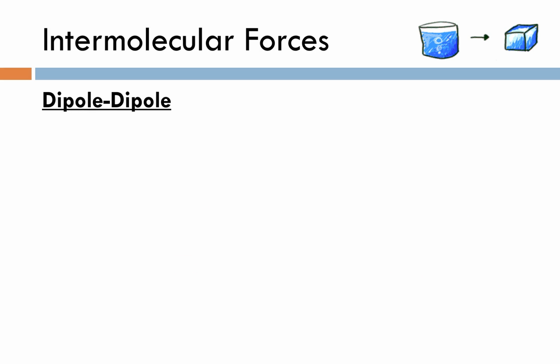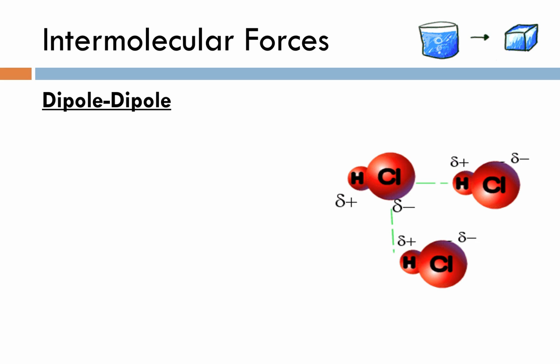First type of intermolecular force I want to talk about are dipole-dipole forces. From your reading, hopefully you know that dipole is just another word for a polar molecule. Something like hydrogen chloride is a polar molecule. We see a large difference in electronegativity between the two atoms that are bonded together. Hydrogen has a low electronegativity, I think it's like 2.1, trying to remember off the top of my head. Chlorine, I think that's about 3.2. So we're talking about like a 1.1 difference in electronegativity.